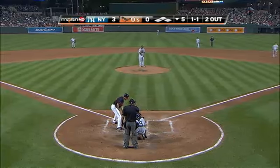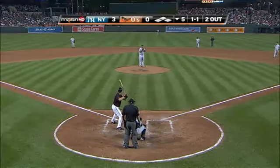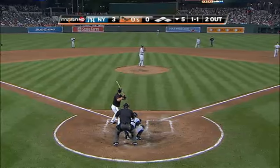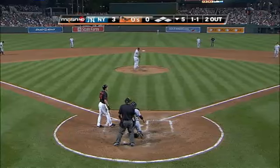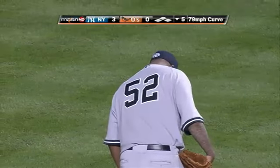2 down, nobody on. Chad Moeller. Orioles really being throttled here by CC Sabathia so far in this ball game. There's a breaking ball in there for a strike, 1 and 2. He's kept the hitters off balance. Does not look like a 1 and 3 pitcher in this game.